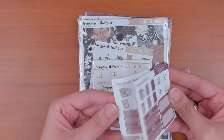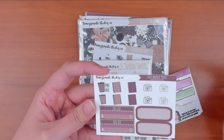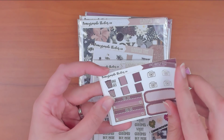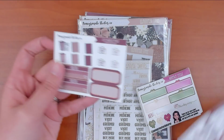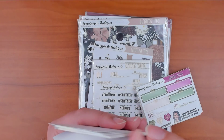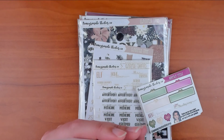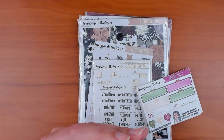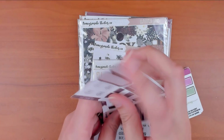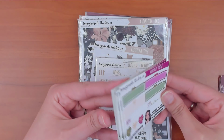So it looks like there's quite a few of this one. This is Leslie's November freebie. It's got cameras and planners and quarter boxes and bill due and a take out the trash and a trash can. So there's how many of these? One, 2, 3, 4, 5, 6, 7, 8, 9, 10, 11, 12. There's 12 of those.